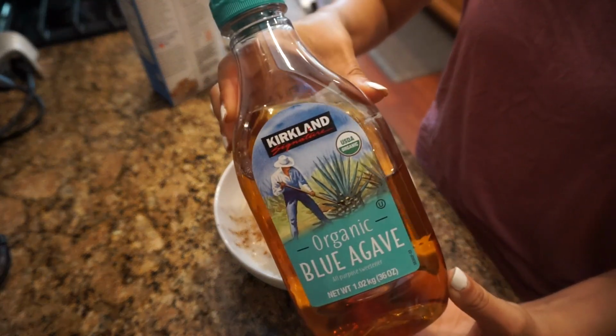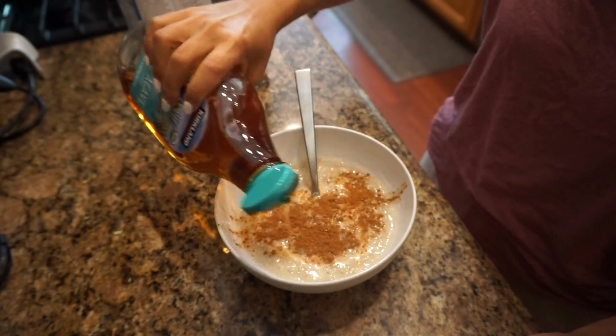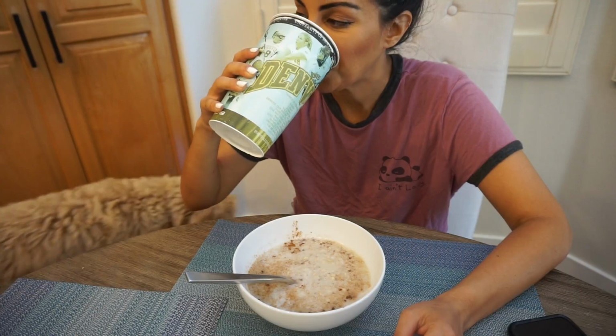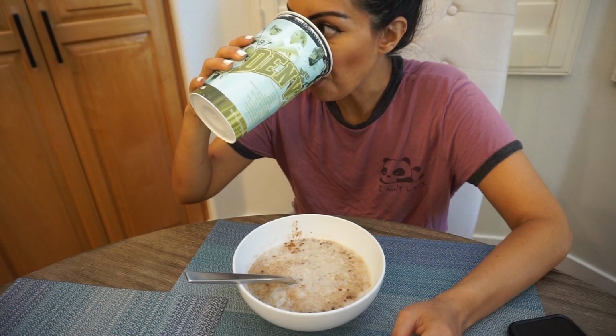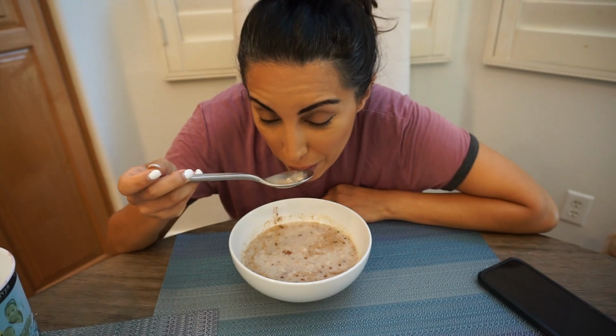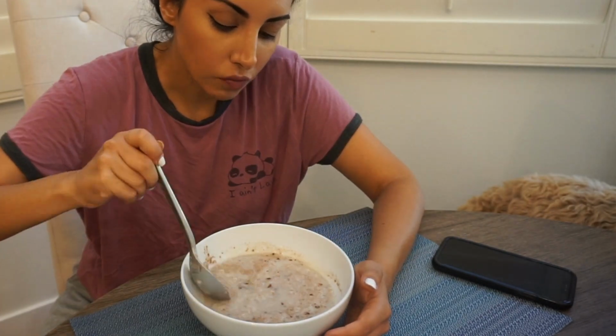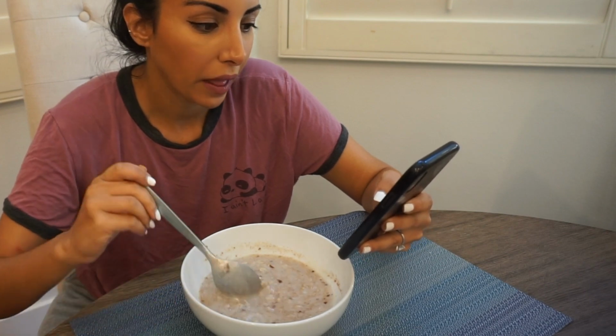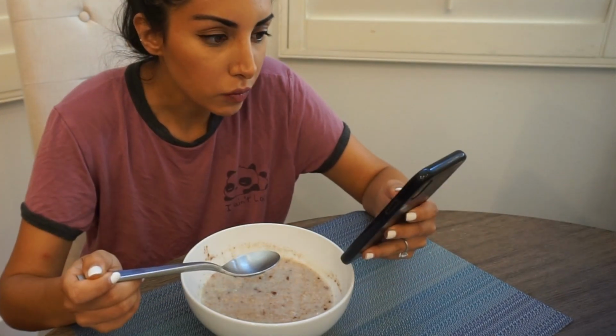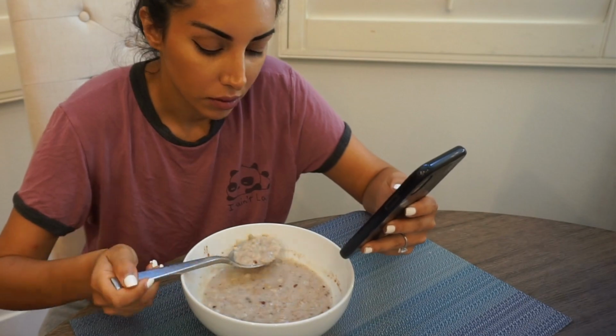I found, at least, like 1 cup of soy milk has like 9 grams of protein. So I'll do like a splash of soy milk with some cinnamon and agave as sweetener. That is my breakfast. Keeps me full up until lunchtime. I usually will have breakfast at like 9 in the morning, and then I'll do lunch at around 12 or 12:30. Today's lunch was a little bit different than my typical lunch.